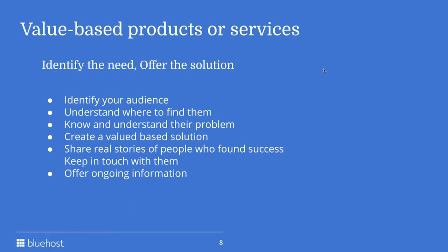The problem being it's cold, the solution being I have a shirt to help keep you warm. So identifying what the problem is helps you to create an actual value-based solution. Does the solution that you're offering fix the problem? Does it put a Band-Aid on it? Is it a forever fix?